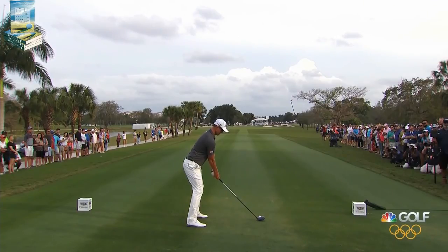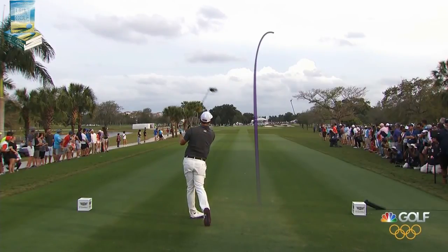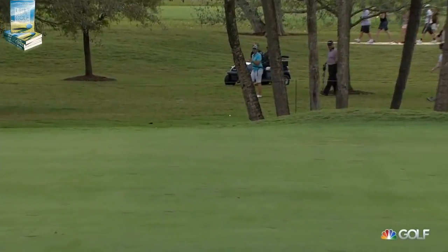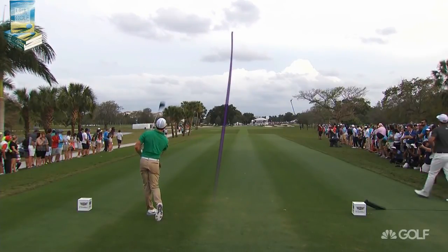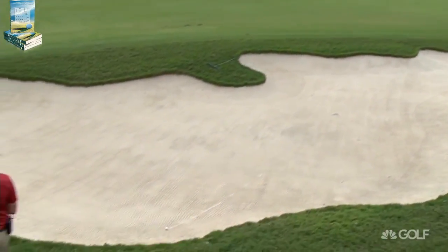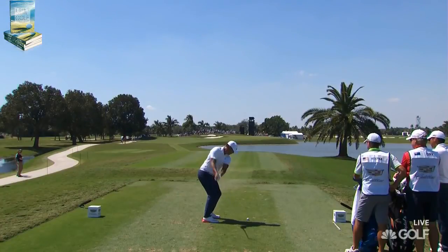This hole calls for a slight fade, but not too much. Hit a lot of them to the right this back 9, Peter. Yeah, now he's to the right of the. Well, that is a little left. It's coming back to the right, but it's too far. This is a tough driving hole. Hole location on the right, Terry.